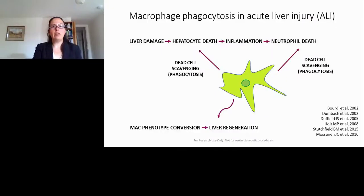In the case of a liver damage of any kind, the hepatocytes in the liver die, and an inflammation follows. The first cells to come to the liver are the neutrophils that die in situ once they're spent. The second wave of inflammatory cells coming into the liver is represented by macrophages that are able to scavenge both dead hepatocytes and dead neutrophils. This efferocytosis is instrumental for the conversion of the macrophage phenotype from pro-inflammatory to pro-restorative and to liver regeneration.